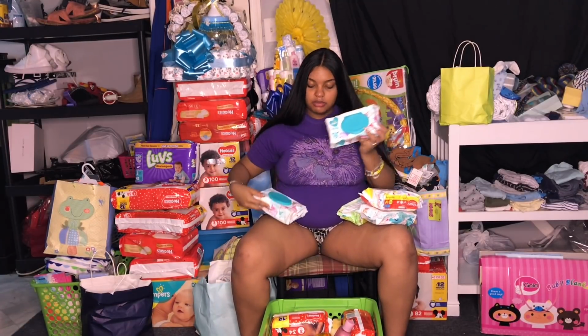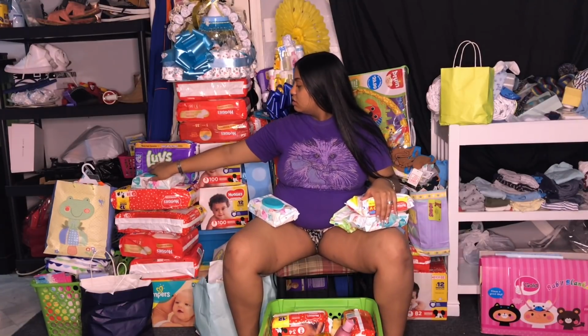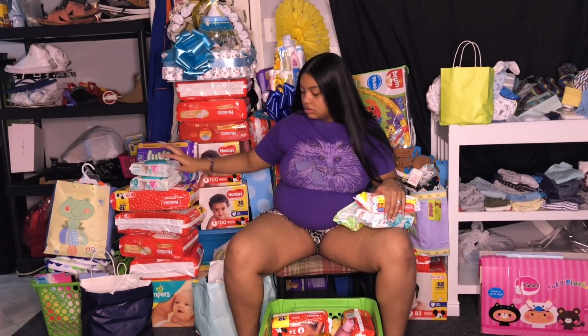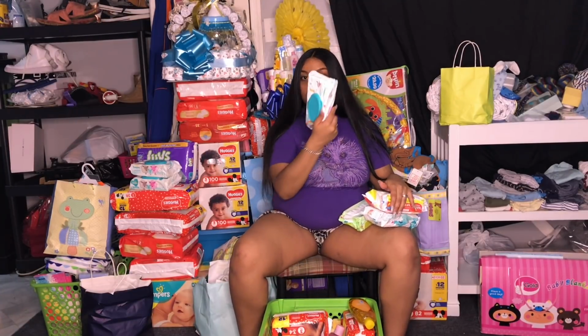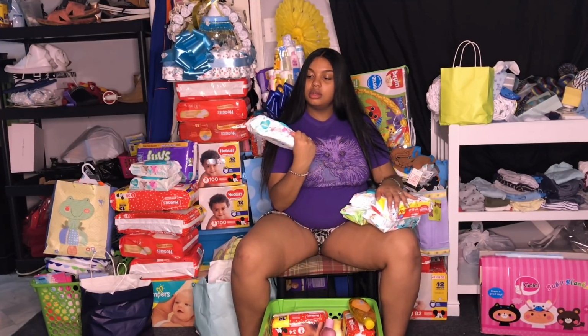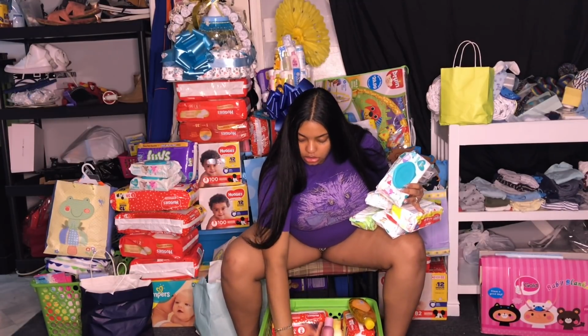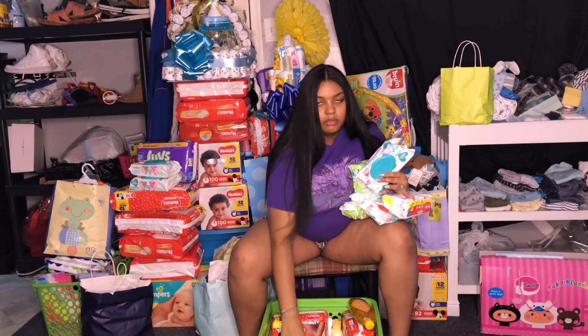Another pack of Pampers. Another pack of Pampers. I'm running out of space here. Another pack of Pampers, another pack of Pampers, and there are two more packs of Pampers. So that's what's in that basket.